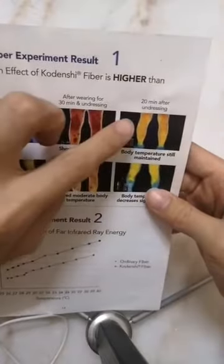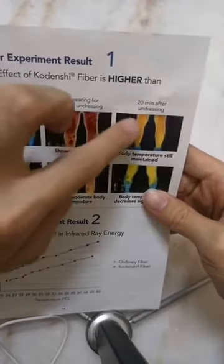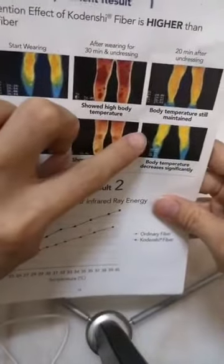So 20 minutes after undressing, you can see the temperature is still there. But for the ordinary fibers, the temperature decreased very significantly. You can also see the comparison of the far infrared light energy. You can see the blue color of our Kodenshi fibers is higher.